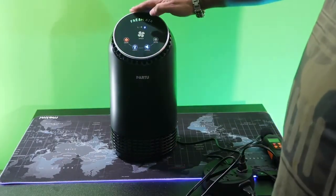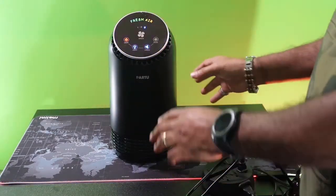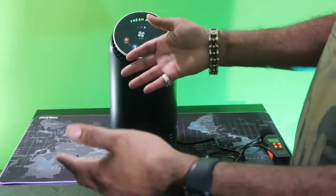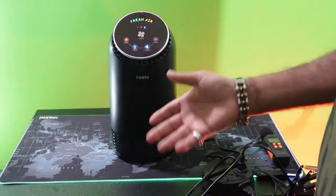About the height of a waste paper basket. It seems like all of them are about that same height, but it doesn't take up much room in the bedroom. You can sit it on your dresser or something like that, or you can set it on the floor. It's up to you where you want to set it.